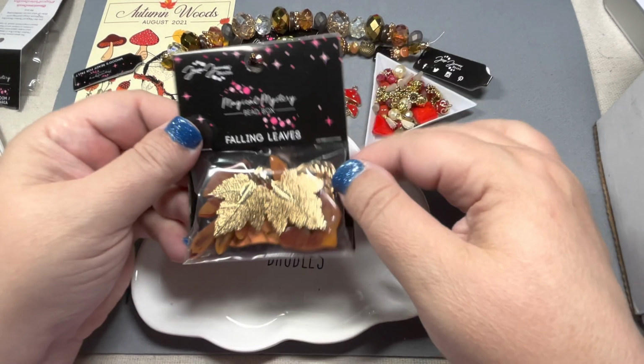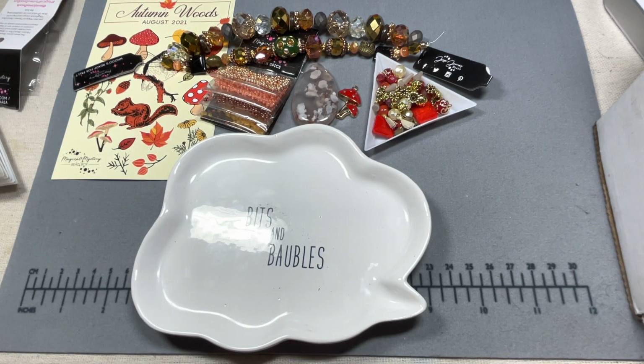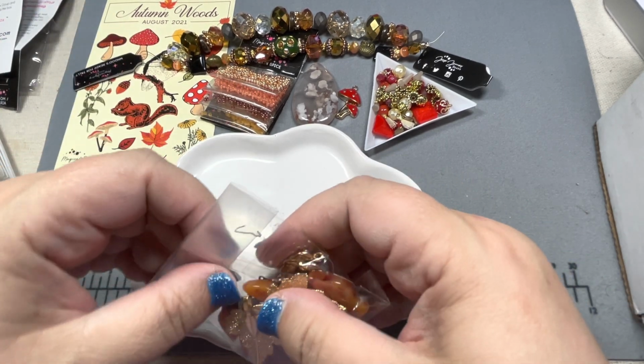Falling Leaves mix. Ooh, this looks very promising. You see some cool things in here.